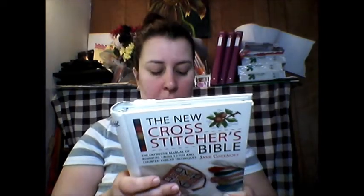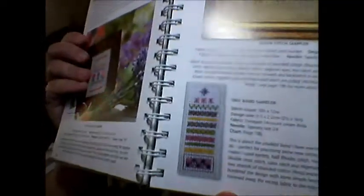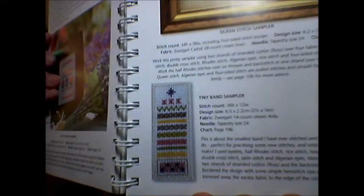I love this book. Love it. And I remembered one in here. I know a couple of you have this book, because I've seen you show it, which has made me more excited about it. It's on page 91, and it's called The Tiny Band Sampler. And when they say tiny, they mean tiny. It was charted for 14 count, and it's 2.5 inches by 1 inch.